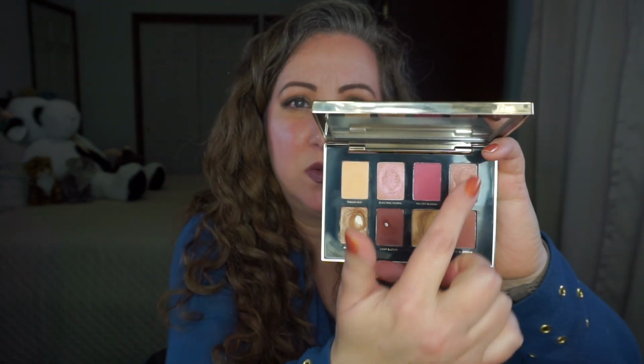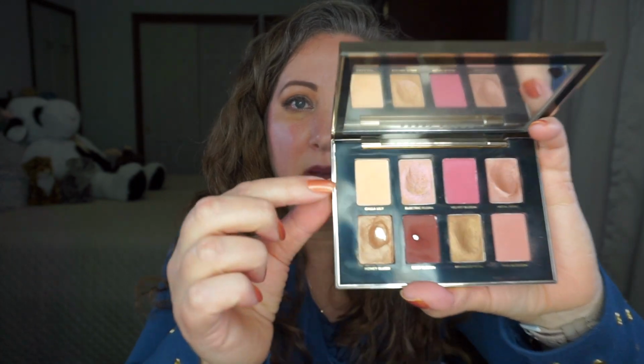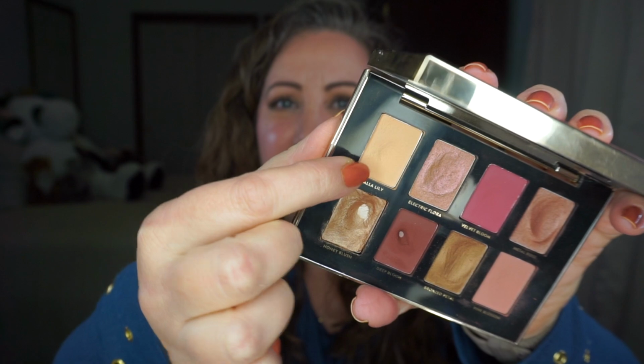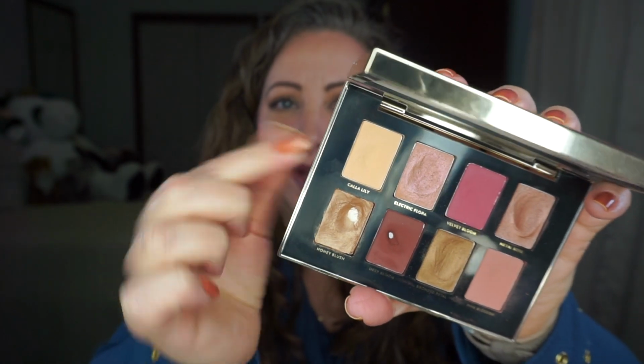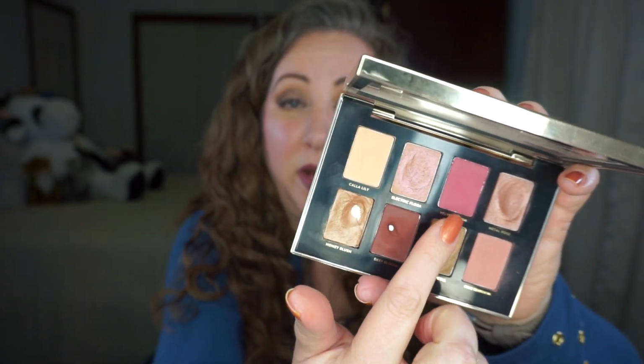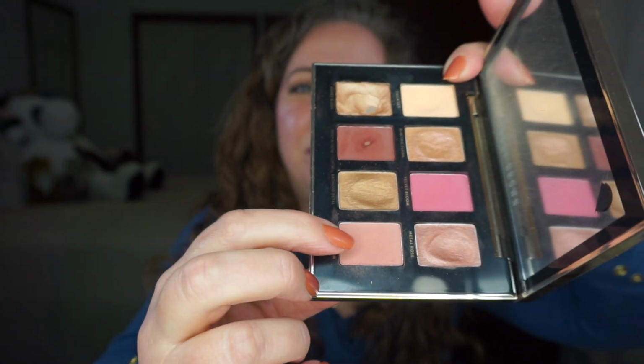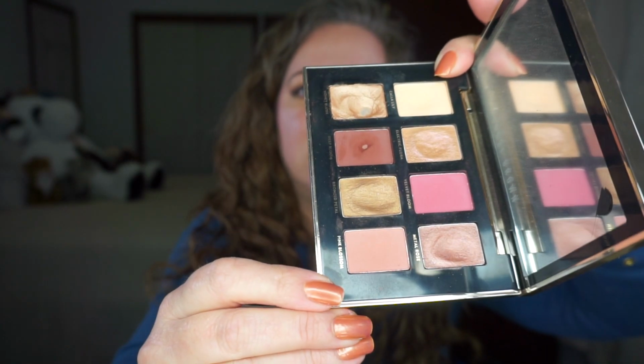I didn't really use the other 3 creams, but this matte cream shade right here, I don't know if you're going to see, it definitely has a dip right in here, and I'm happy about that. I've used this shade quite a bit, actually, and it doesn't even look like it, which is crazy. And then Pink Blossom, trying not to blind you, I've got a baby dip going in this one as well. I use that one quite frequently.